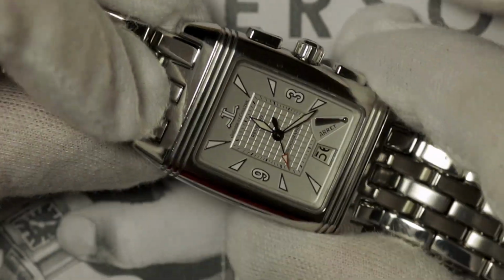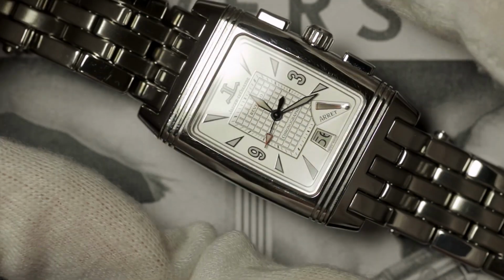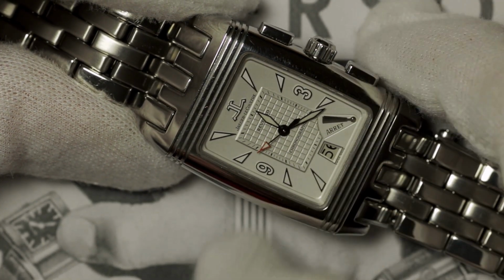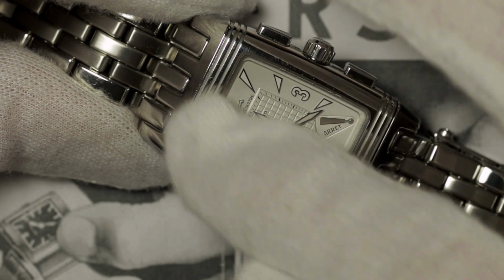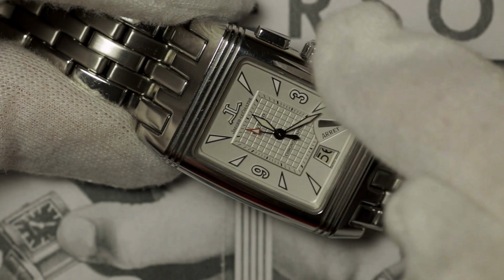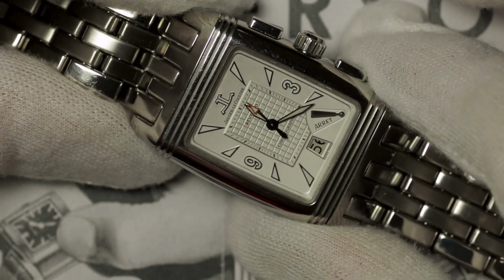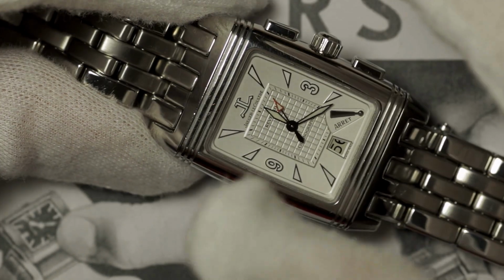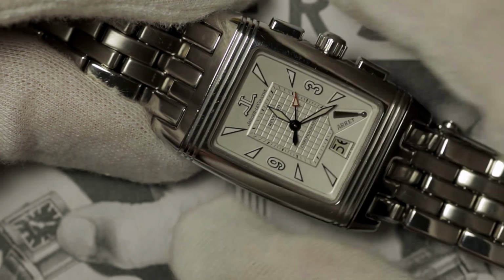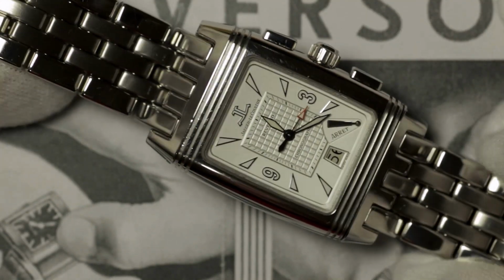The second only to this would be the Squadra Chronograph, which is a chunkier, squarer case, uses a high beat mechanical automatic movement, but is a conventional chronograph with the running seconds and minute counter on the front, with subdials to the 3 and the 9 accordingly, and a GMT dial at the 6 o'clock position. It's very nice in its own way, but it's nothing like as elegant. It's much more rugged and sports orientated than this, which to me is incredibly elegant.